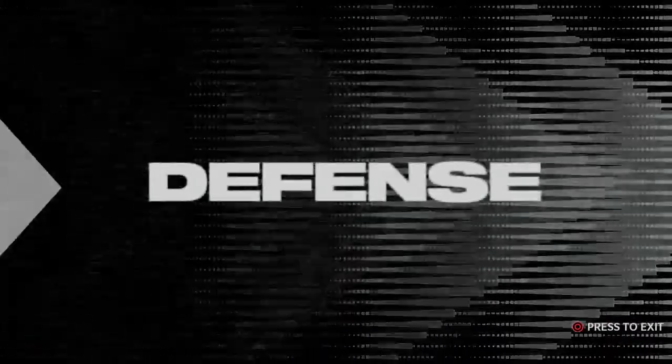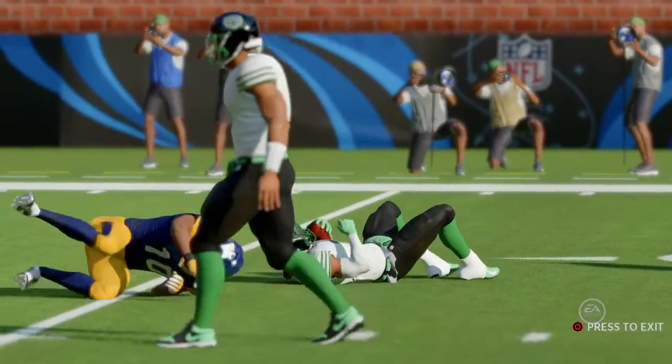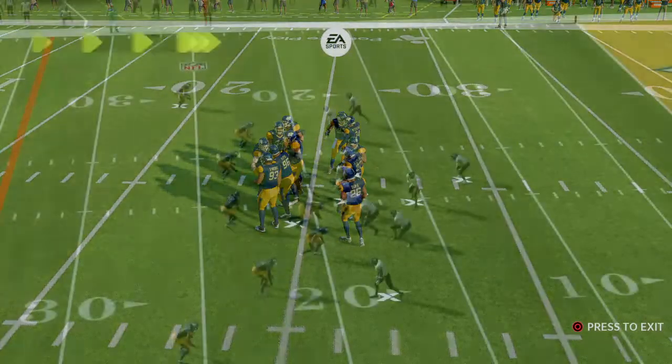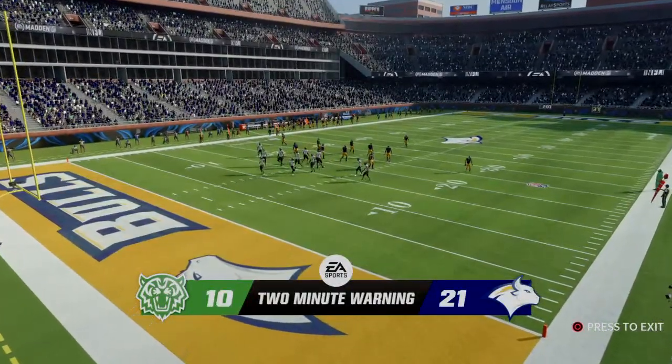Well, that play was over before it even got started. Thanks for nothing, huh? How about that? That sets up a very difficult 3rd down call now. And we've hit the 2-minute mark in this first half of action.